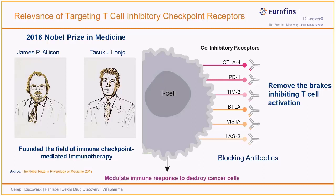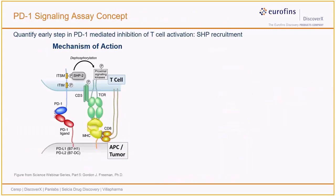Now, the challenge with developing therapeutics to these receptors is that it's important to understand the specificity of the molecules on the particular receptors of interest. So assays are needed to allow us to look at those receptors in a very specific way. Our goal as a company has been to develop such tools, and I'll give an example of an assay that we have designed focusing initially on PD-1, a signaling assay that allows us to look at inhibition specifically of PD-1.